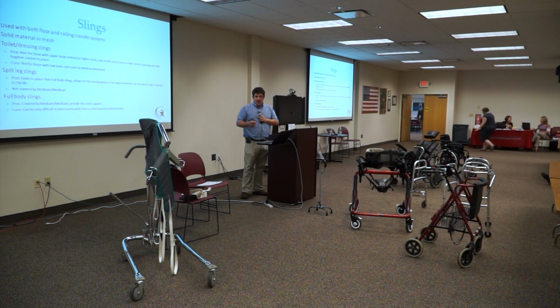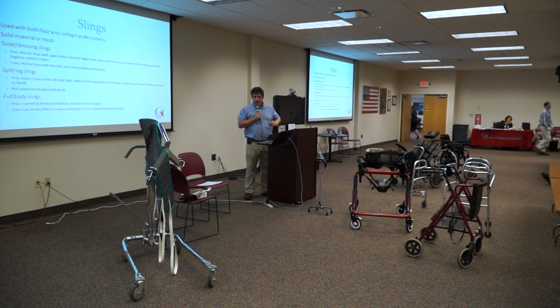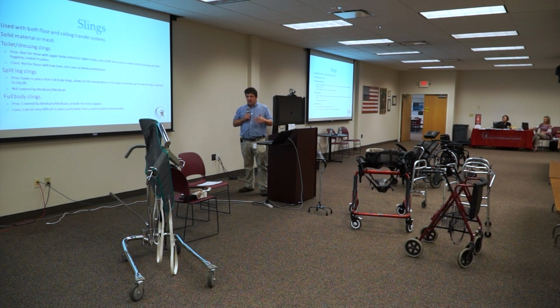Split leg slings, which is more like this, are also not covered by Medicare, Medicaid, but they're a little easier to don than the covered full body sling. And I think a lot of us as therapists will recommend the split leg slings as opposed to the full body slings. And we can work on funding for that for those with DD and see if we can get approval. And then the slings always come in mesh or solid. The mesh is typically for bathing. It allows the sling to dry quicker.